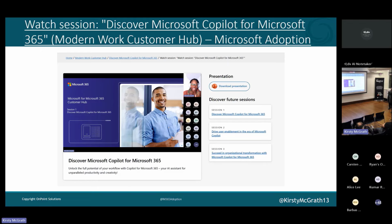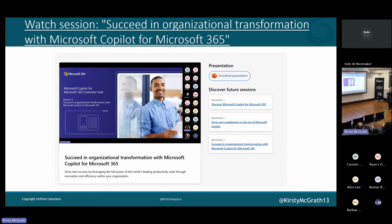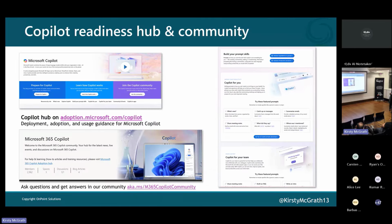So this one is discovering. The next one is driving user enablement. And the third one is succeed in your organizational transformation. Okay, go and watch them, pull down the presentations. There's some great information that's actually in there to be able to help and support you on your adoption journey.